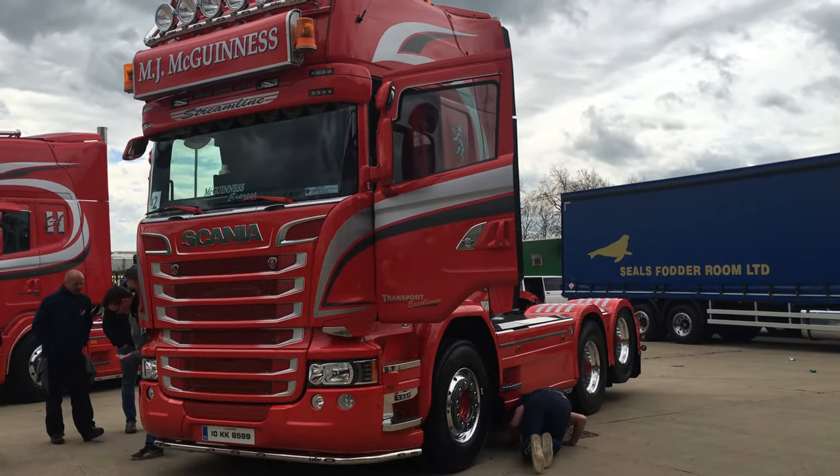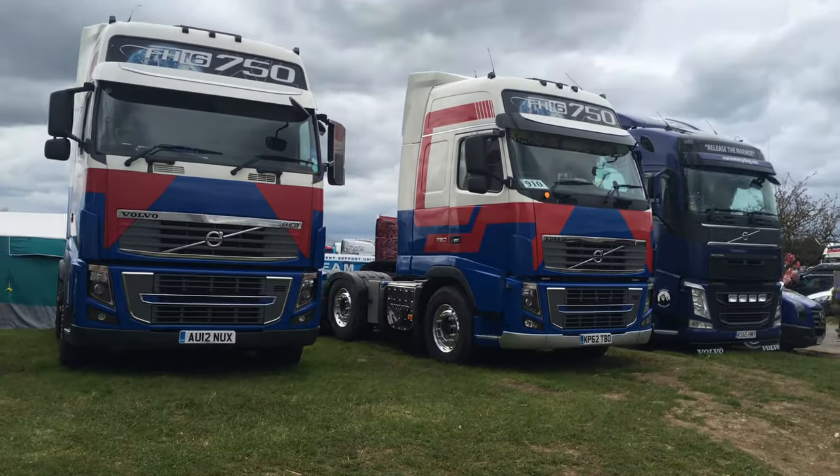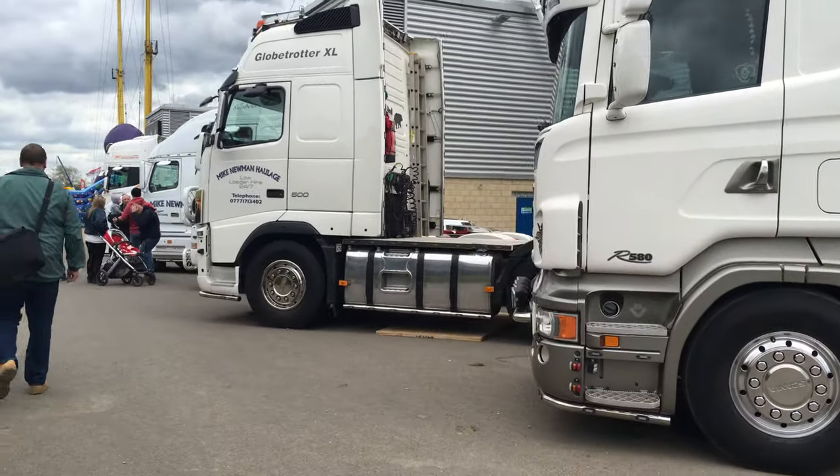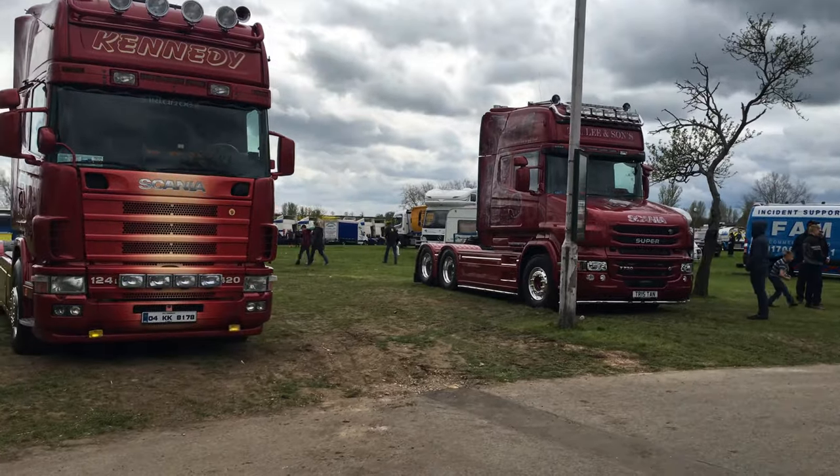So after we visited all the truck dealer stands, we had a look around the personal trucks, the trucks that people bring in to get judged. And so this is where you see all your really nice customized trucks, as you can see in front of you.